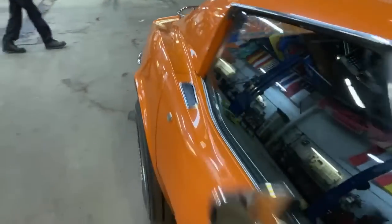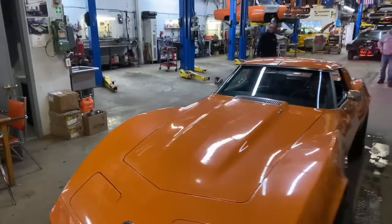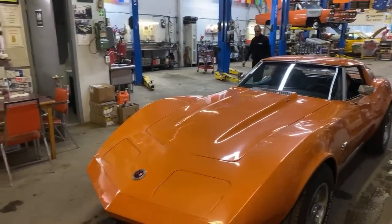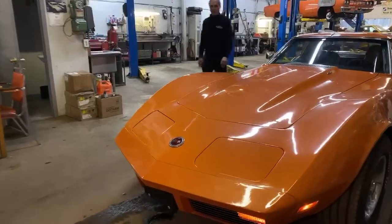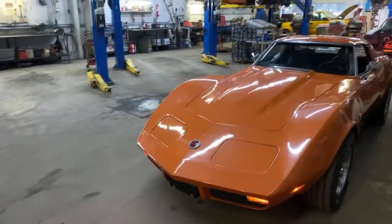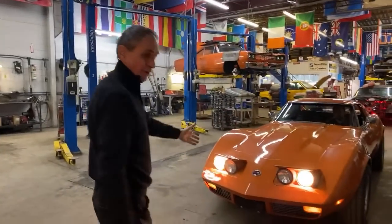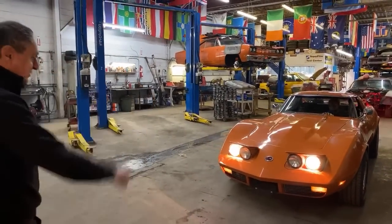Check out the LED lights, eh? Are they bright or what? Go ahead, Vasily. And here's another Chevy product. Of course, we put a little cam in it. I want to make sure the headlights work with vacuum, that's how they operate. There they are. Nice, Vasily.